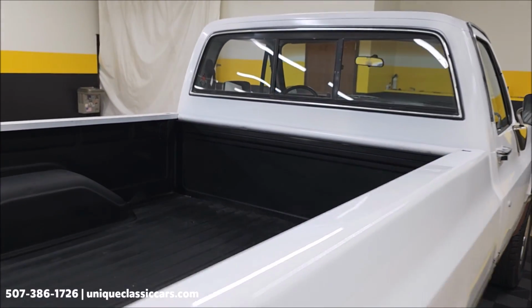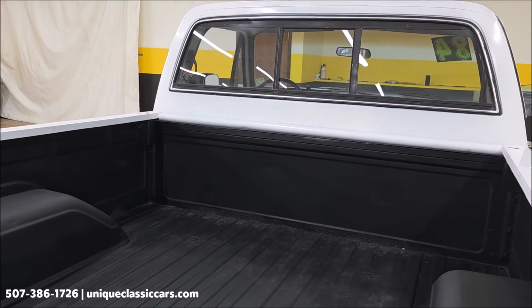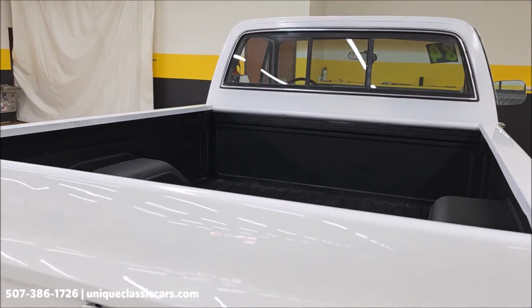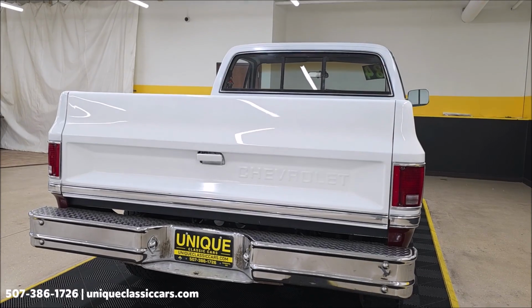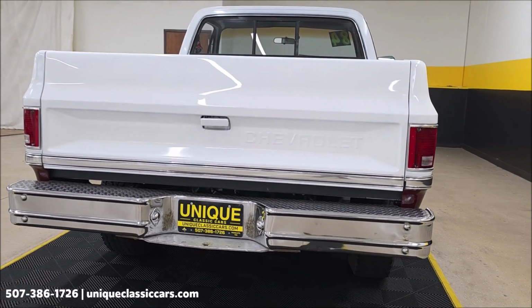Give you a good look at the bed. Speaking of a good look, once again, those still pictures at UniqueClassicCars.com. Take a look at the chrome and the rear bumper.